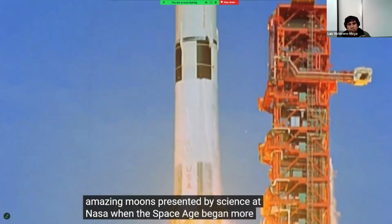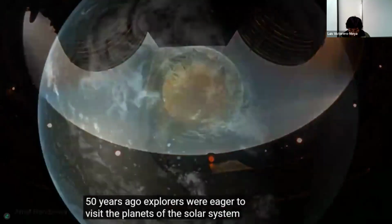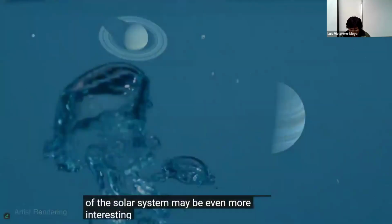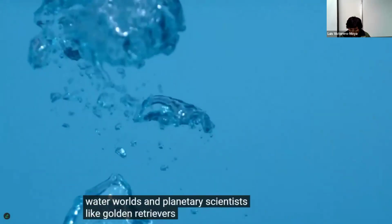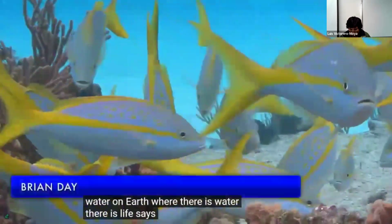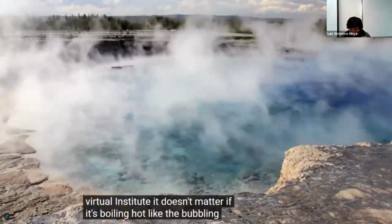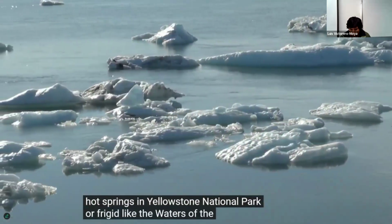When the space age began more than 50 years ago, explorers were eager to visit the planets of the solar system. As the years have passed, however, astronomers have realized that the moons of the solar system may be even more interesting. Many of these moons are water worlds, and planetary scientists, like golden retrievers, always follow the water. On Earth where there is water, there is life, says Brian Day of NASA's Solar System Exploration Research Virtual Institute. It doesn't matter if it's boiling hot like the bubbling acid hot springs in Yellowstone National Park, or frigid like the waters of the Arctic.